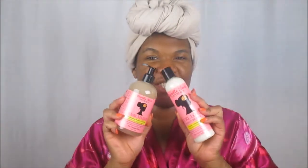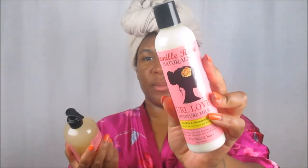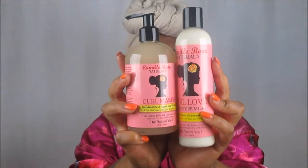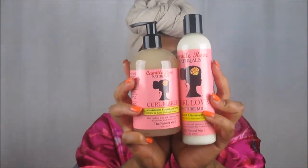We are actually going to be using these two products in conjunction together. So this is the Camille Rose Naturals Curl Love Moisture Milk. And I'm pretty sure a lot of you guys are familiar with that product. And then this one is the Curl Maker. And everyone raves and loves these two products together. So that's what I'm going to do today. I think I'm just going to use these two by themselves.